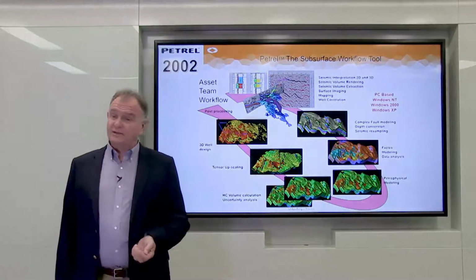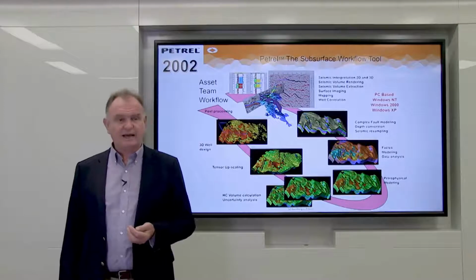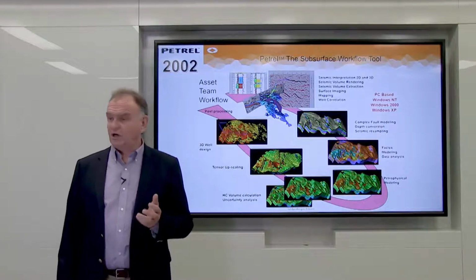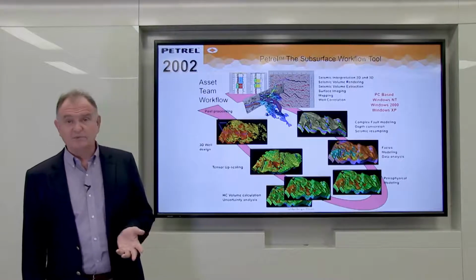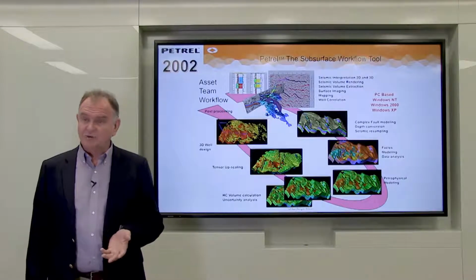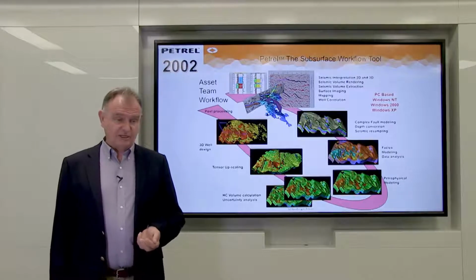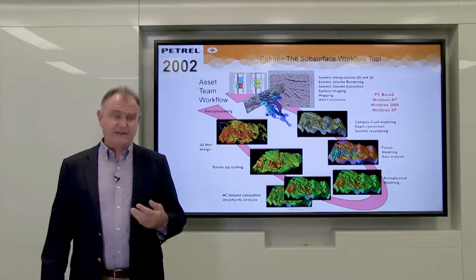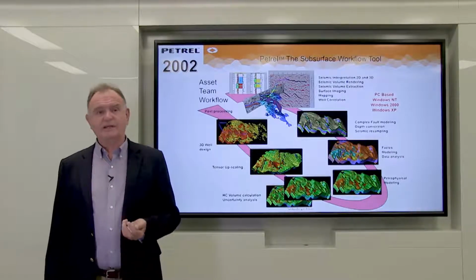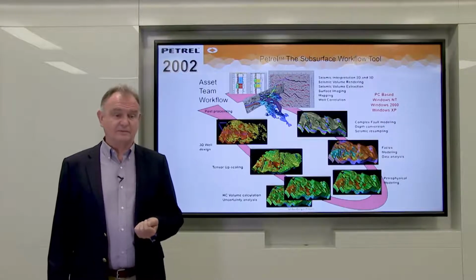So already in 2002, Petrel had a pretty amazing vision. Their idea was that they could have the full subsurface workflow in one package on a PC. That means starting from seismic interpretation, geological interpretation, turning that into a model, populating that model, upscaling into reservoir simulation, planning your wells, and then going through to simulation. It was a pretty amazing vision, and it's a vision that's not really changed through the years. It's just become deeper and better.